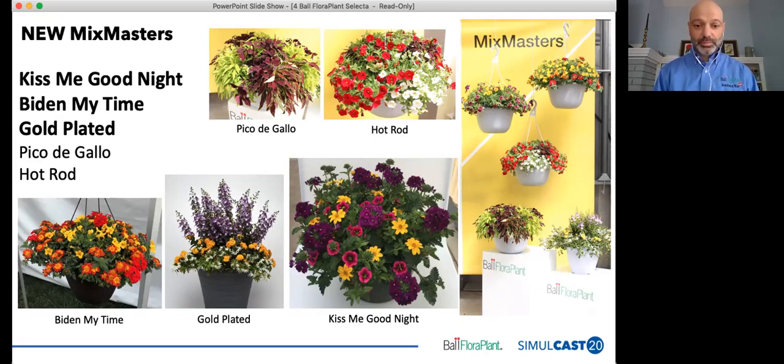In the middle, we have Gold Plated, which is a nice addition to our season extender Mixmasters, where we've got a Scaevola, Lantana, and an Angelonia. That's a great product for that end of spring, summertime, but also really good for the consumer, right? It's the kind of product that could skip a watering and still be in good shape, holding up well in the heat of the summer.